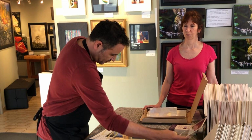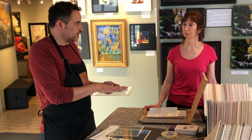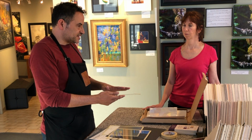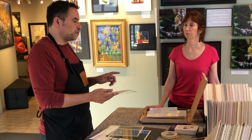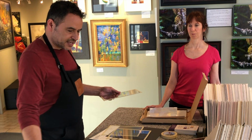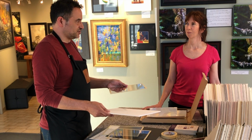But we now have glass that has a wonderful conservation film that's applied to the glass. So it's like sunscreen for your art. A lot of picture framers use this as a default. That's all that they offer because it is a very good product. But the disadvantage with conservation glass, and I'm not sure if this will show in the video or not, is that conservation film has a slight brown tint to it.